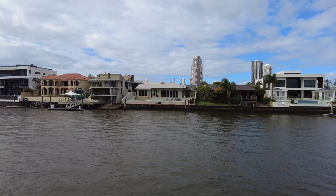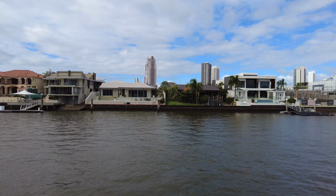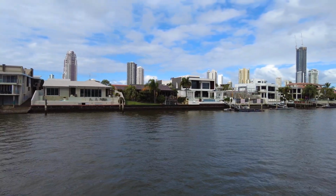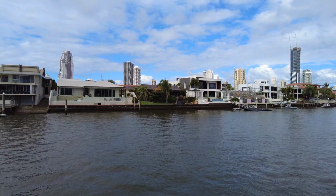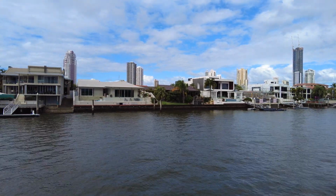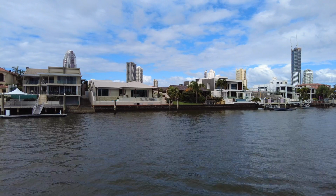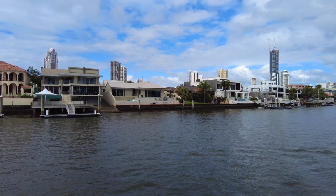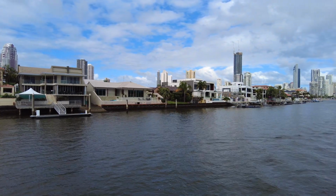Our ride is known as Paradise Orchards. Originally it was all swampland before being dredged out to make man-made islands for all these beautiful properties that can be seen. Once again, all the properties in this area are built on the waterfront, and house prices start from around $2 million, going upwards to around $10 million.